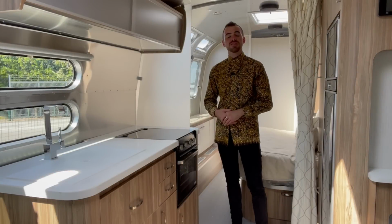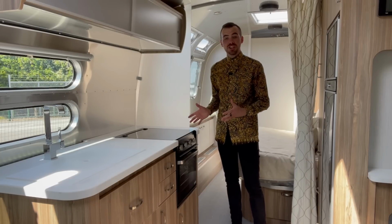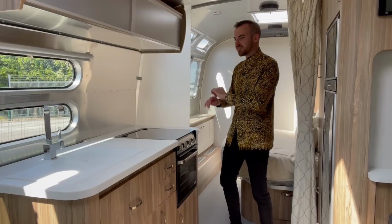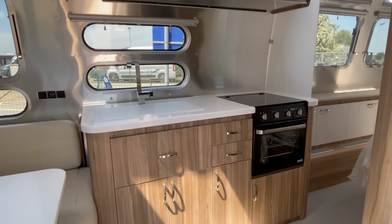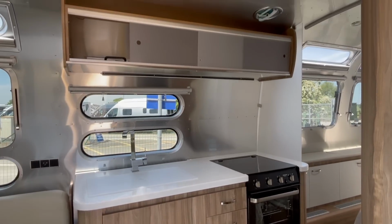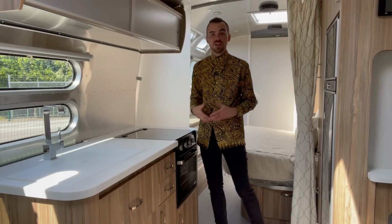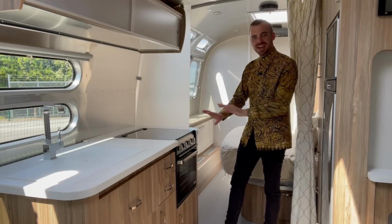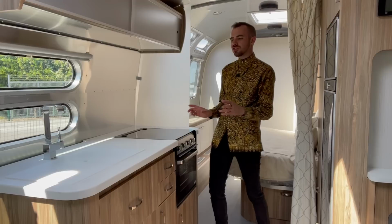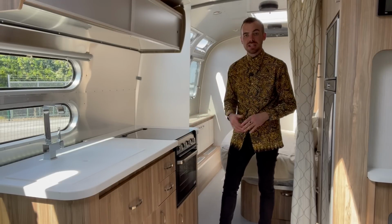At the heart of the new Airstream International 25IB, we'll find the kitchen. Now, at first glance, it's very uncluttered, it's very simple, and the first thing I noticed is that there's not the usual array of cubby holes, shelves and hooks that you usually find in a caravan. Now, to me, this enhances the aesthetic appeal of the Airstream. It's very sleek, it's very stylish, it's very minimalist.